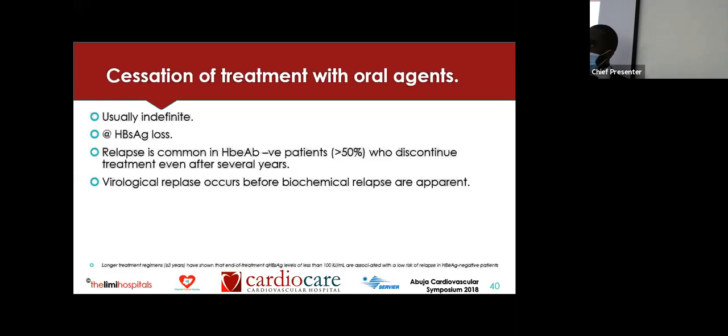Okay, so the problem with this oral agent is actually the aggression of the virus, it's almost like HIV. The aggression of the viral activity when you stop the medication is unbelievable. Okay, the viral load can jump from undetectable to 7 million in maybe 3 or 4 weeks. Okay, ALT, everything just follows. But virological relapse usually occurs before biochemical relapse. So viral load goes up first before ALT goes up, before you may see jaundice, or for some people it can present like fulminant hepatitis.